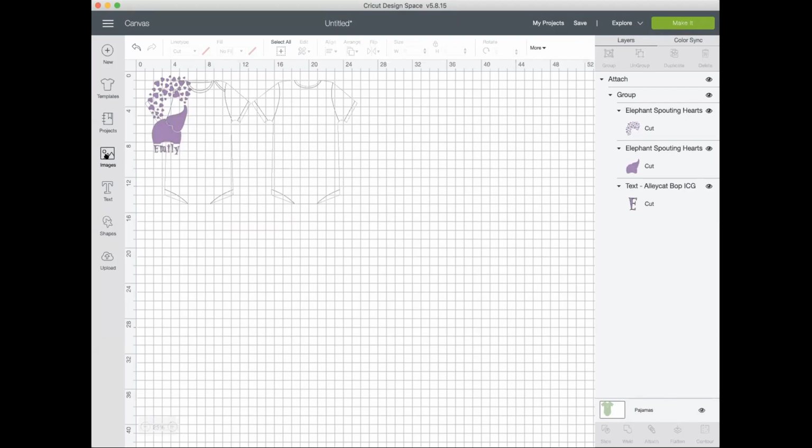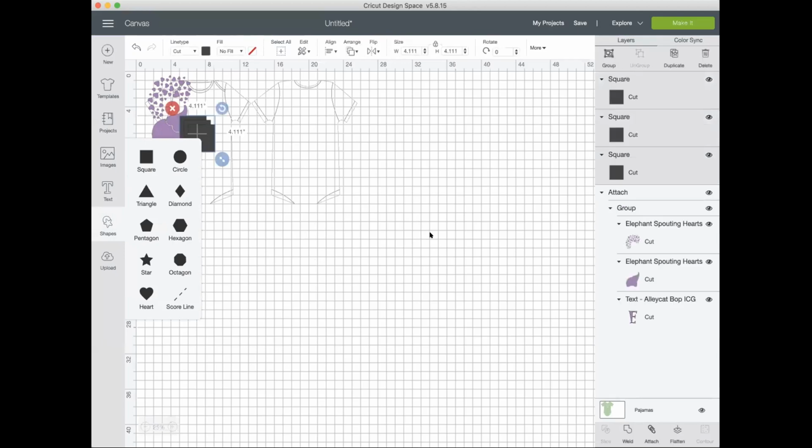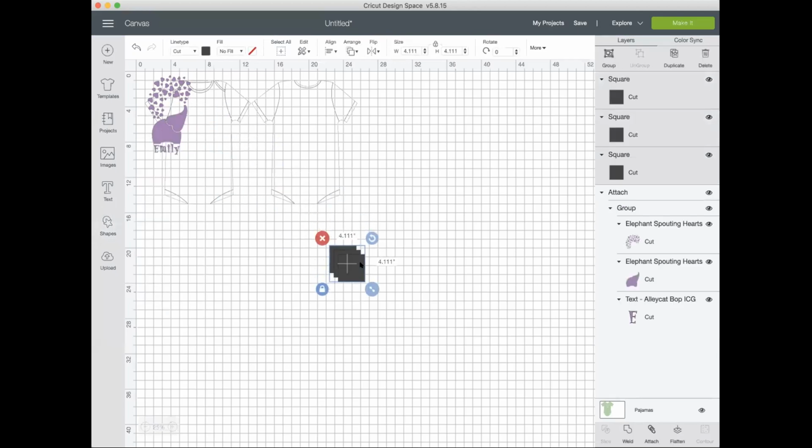Okay, so the difference between weld and attach. Let's say I want to build a house, or I want two pieces to come together to form a house. I'm going to click on a square, and Design Space is going to want to think for a minute here. But the difference between weld and attach is basically that if you just attach things into a group, they're not stuck together. So if I have a square on the bottom and then a triangle on top to build a house, and I just attach, there still will be a cut line.